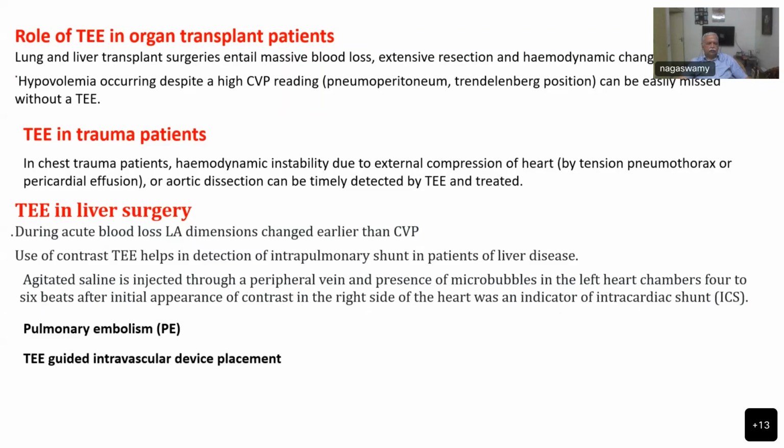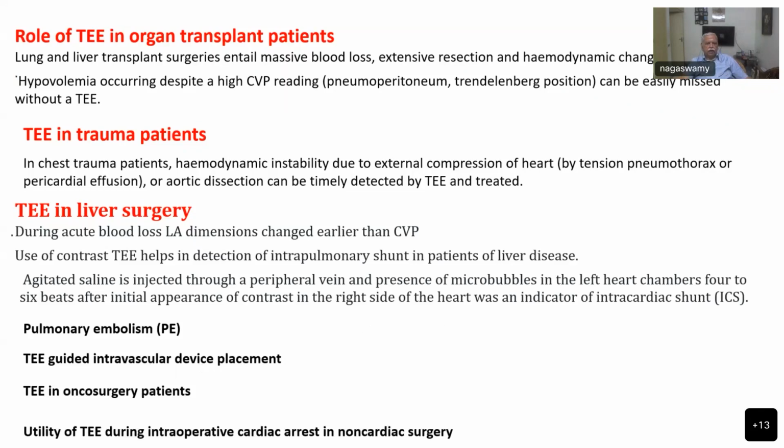And in pulmonary embolism, it is very useful to detect it at the earliest stage. And whenever you put a stent for aneurysm correction, as in endovascular repairs, the location and the expansion of the stent can be easily detected. And in oncosurgery, nowadays they use it more, again because of the extensive dissection and blood loss. And in intraoperative cardiac arrest during non-cardiac surgery, TEE is trusted to detect the stoppage of the heart before you lose the pulse and the circulation.